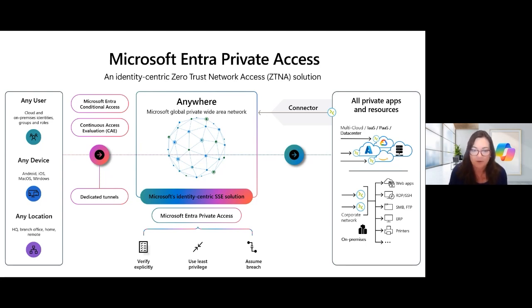If we look a little farther left on this slide, we can see some details about what we mean when we say all TCP and UDP resources. And this list is really exciting. And the ability to get rid of your VPN and provide that point-to-point granular access to each of these, including just a single file server, is really powerful.